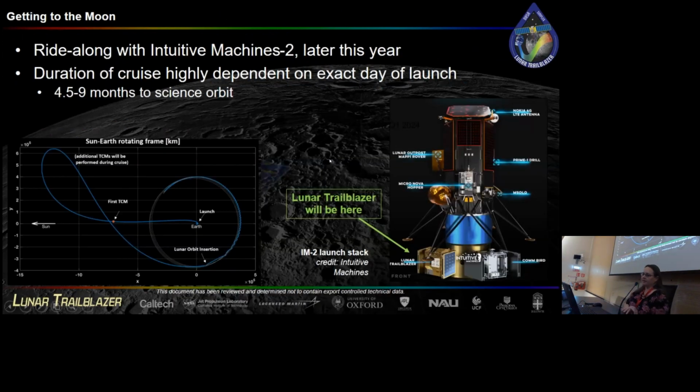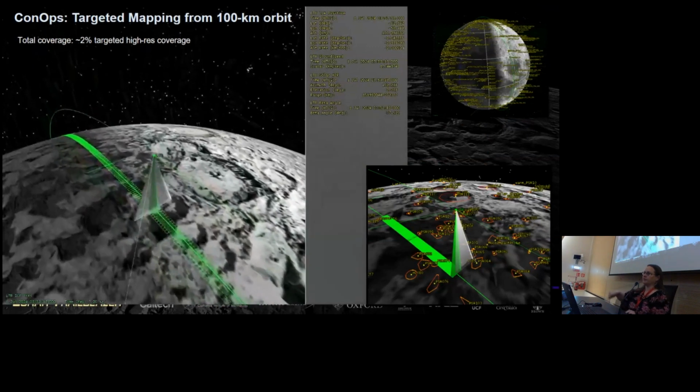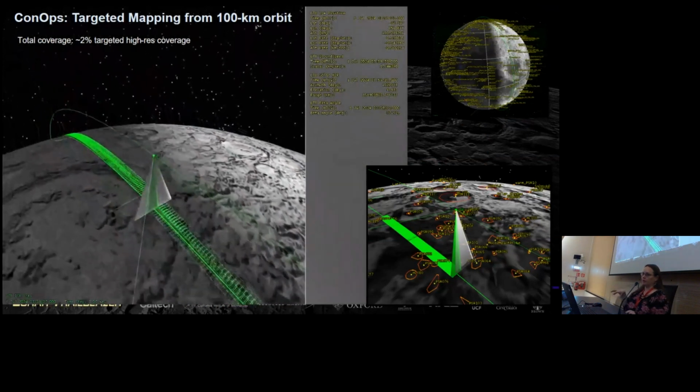So like I said, we'll be riding along. Exactly when we launch will determine how long we spend in cruise to get there. So that's a picture of how Lunar Trailblazer will be on the little ESPA Grande ring at the bottom of all of the stack. And once we get there, what we're going to do is we're going to be collecting images in a targeted mode. So it's a small satellite.